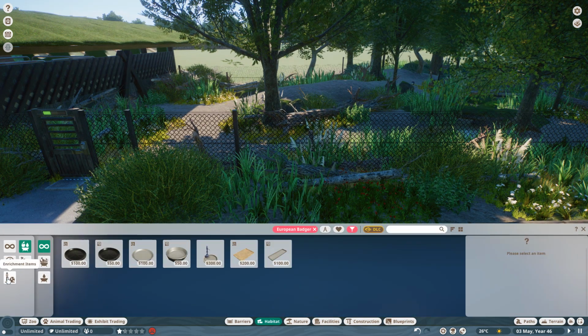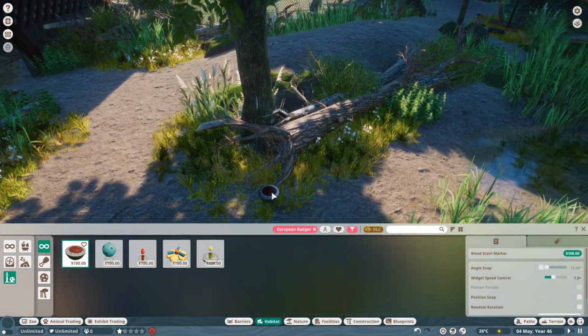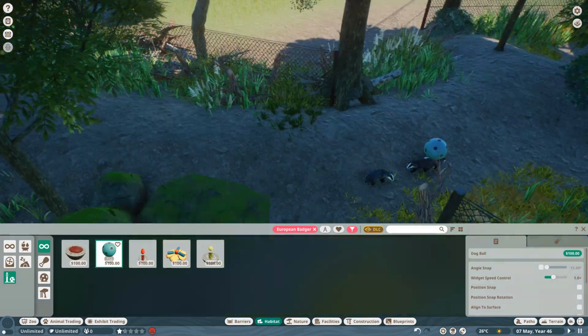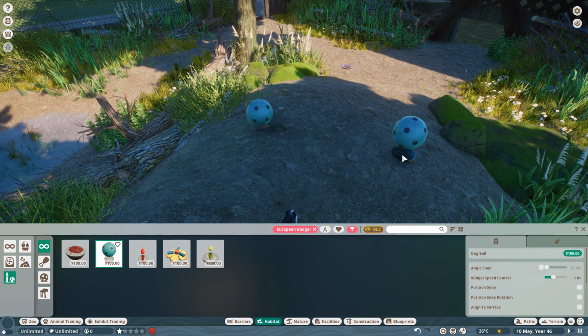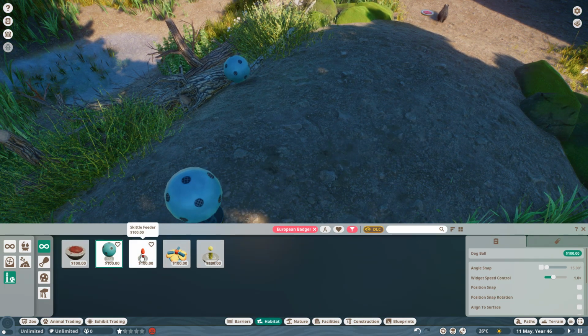So let's just come back into here. We have a little blood scent marker thing. Never really sure what that is, but let's pop that down there for them. Let's give them a food ball. Where could that go? Maybe right up on the top of the hill here. Where's that going to roll? Let's have a look. Okay, it's going to go to there. Hopefully they can still get that.